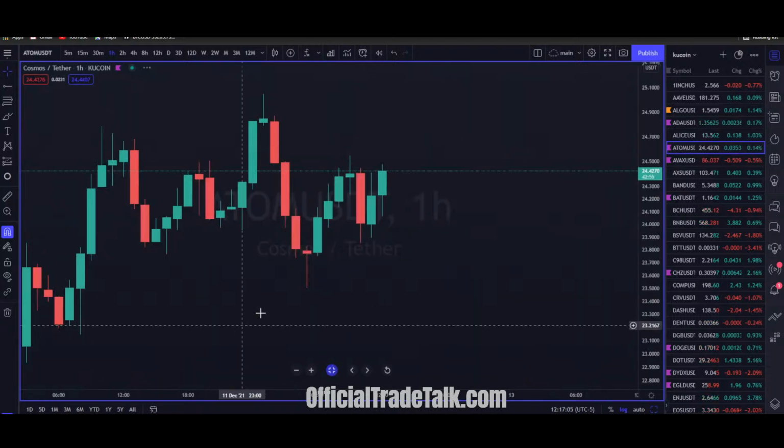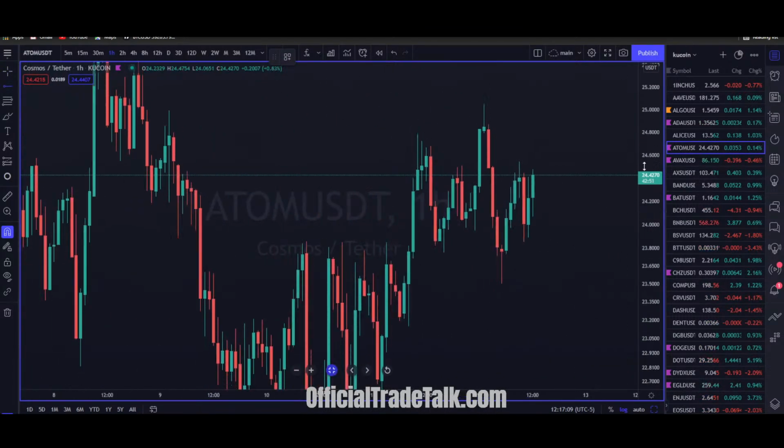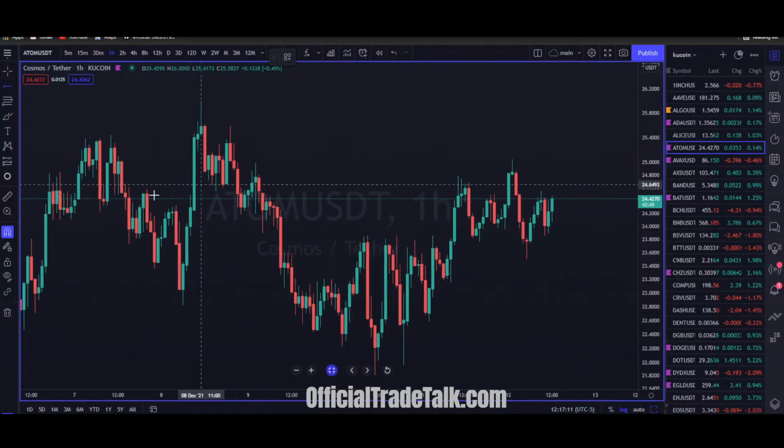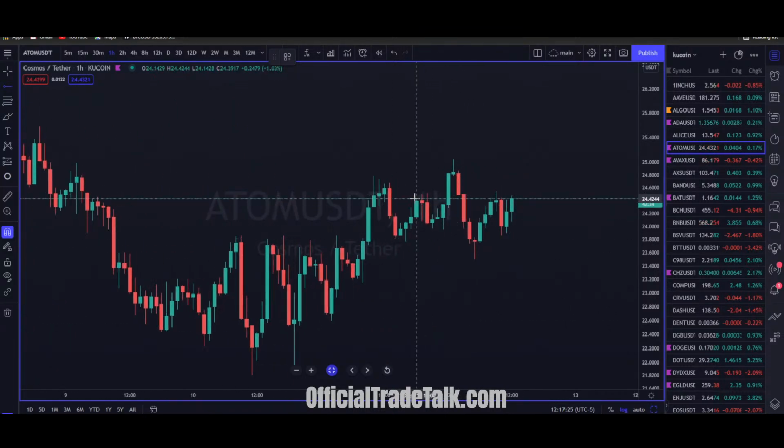Atom. Let's go look at Atom. Same thing. Let's stretch it out a little bit just so we can see the previous 3 days. I want to see what the previous 3 days is doing, because that's telling me also what order flow is doing. Order flow in this particular case looks a little bit more bearish than bullish, but we're looking for today's range.